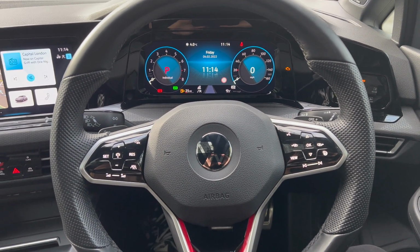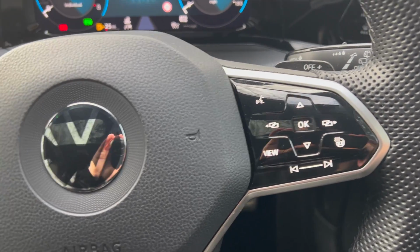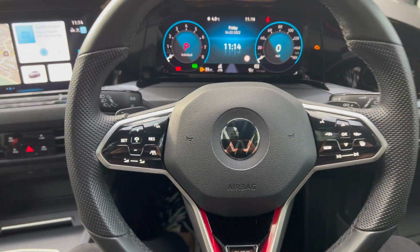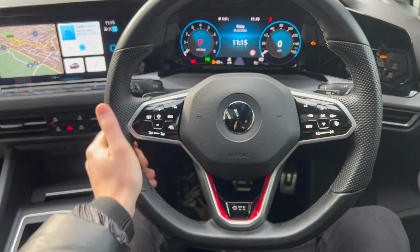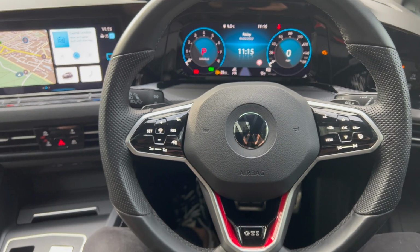in one place. It's not too clustered either. You don't find yourself pressing the wrong things. It's all nicely laid out. And just the feel of it as well. It's a heated steering wheel, which I was really impressed with. It warms up instantly and you get everything you need from it straight away.